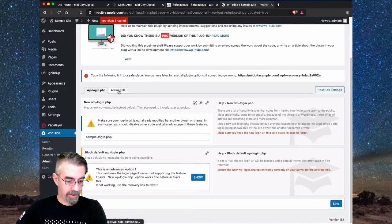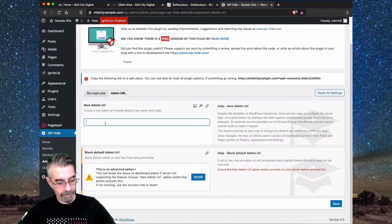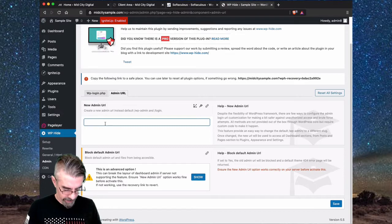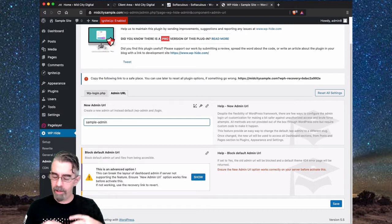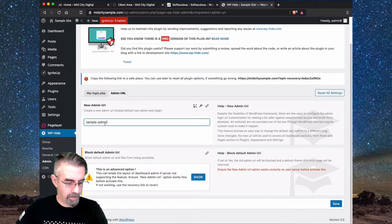And let's also go over here to admin URL. And similar thing, the default is /wp-admin and /login. So let's put, where did I put before? I guess let's just put sample admin. But get creative with these things, and make it something that's not super obvious, like sample-admin. I mean, that's kind of a bad idea, I suppose. But I don't know, put something creative, something weird. You don't want people to just randomly guess what it is and get in there somehow or another.